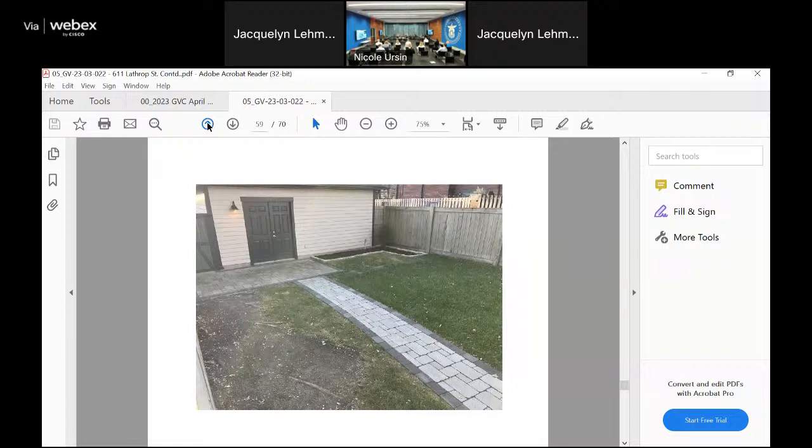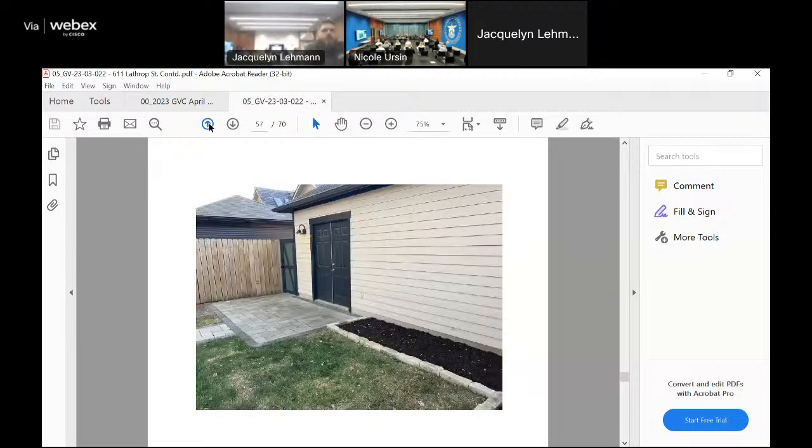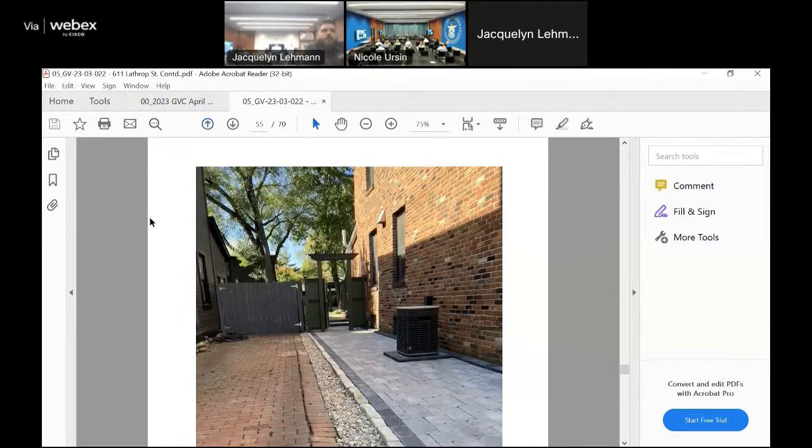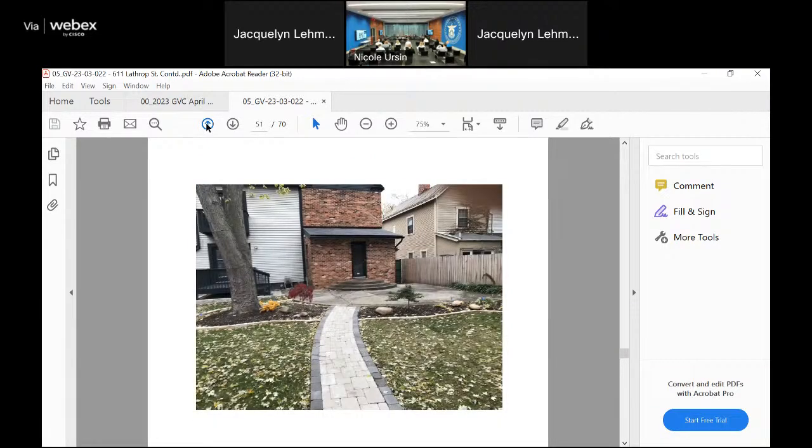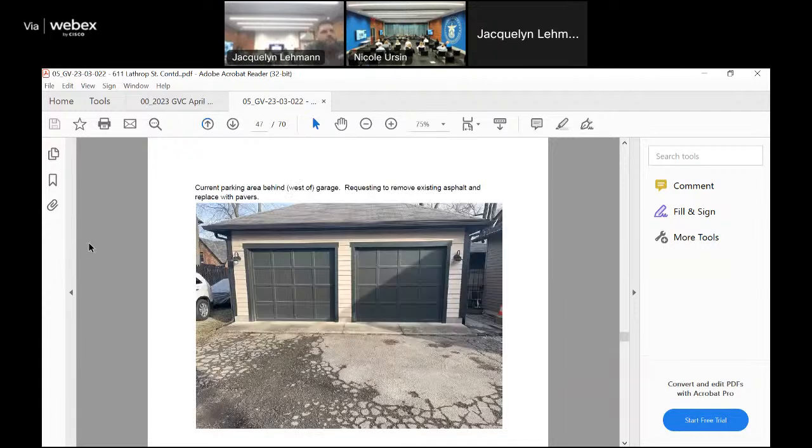Still had to put brick pavers back in the front, unless there's some other option you want to present. Which would be concrete in place of the asphalt, and then we did our back place for, which would be in place of the asphalt. We've allowed concrete on new construction.